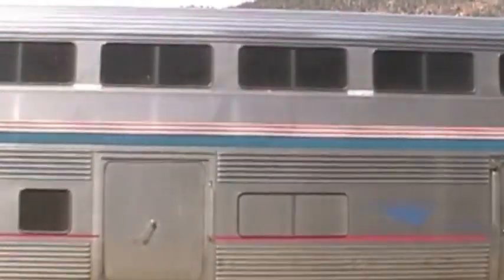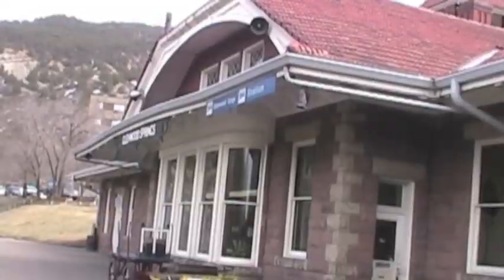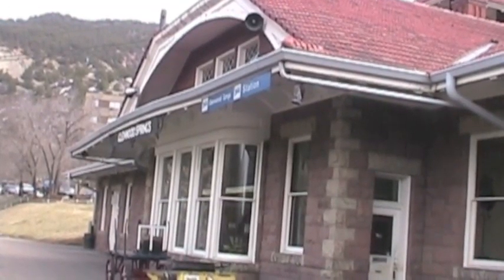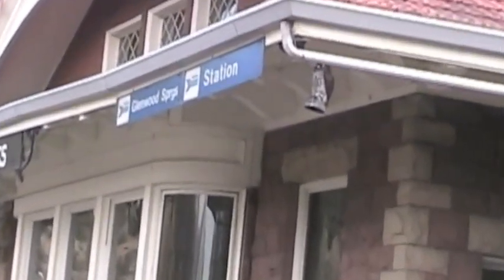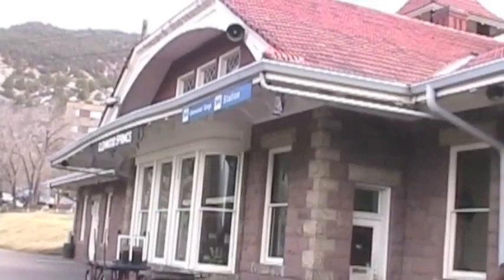Next came the announcement we were waiting for. As you leave the station, please look around, make sure you have all of your personal belongings. And for your safety, please remain well behind the yellow line until the train comes to a complete stop.